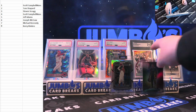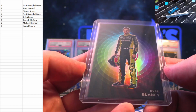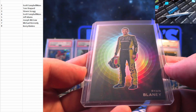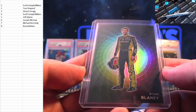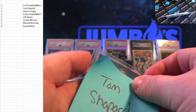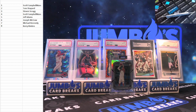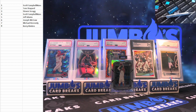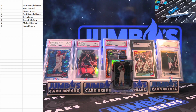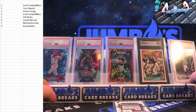I think value-wise, I think it's actually this Blaney color wheel. So I'm going to go right there for you, Tom. Right there for you, Tom Shepard, the Ryan Blaney color wheel off the board. I think value-wise, I think that's honestly the most expensive card on the table, actually. All right, guys, six cards left.